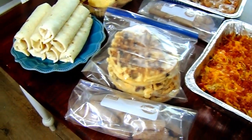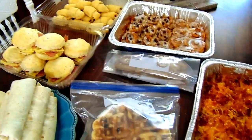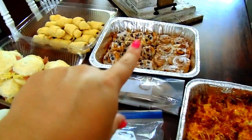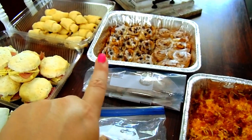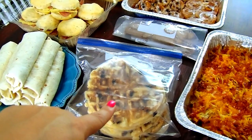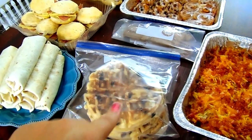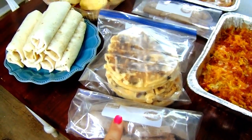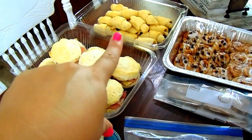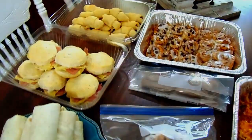All right, friends, so we have made some major progress today and finally got it all checked off the to-do list. We've got our breakfast casserole over here. We have our cinnamon rolls, and then these 2 packages, I separated some sausage and bacon to go with those. Up here, we have our waffles. I already have these pre-made. I just moved them over to a throwaway bag. And then we have some sausage to go with that. We've got our breakfast burritos, our breakfast sandwiches, and our pigs in the blanket. So we just need to go ahead and get this all packaged up and into freezer bags.